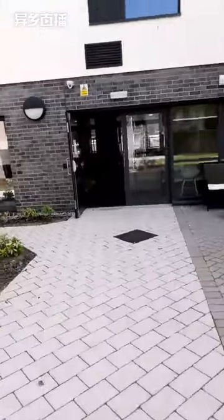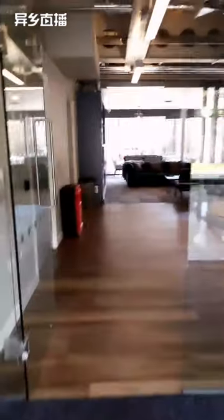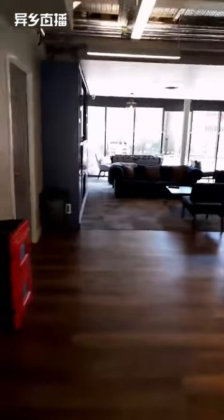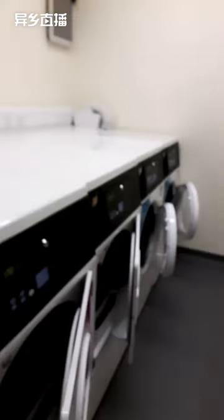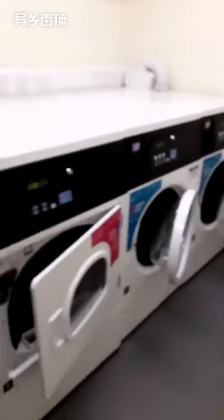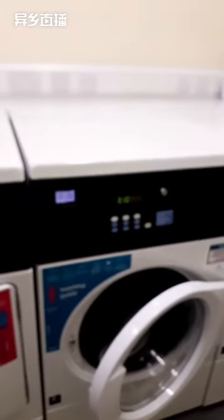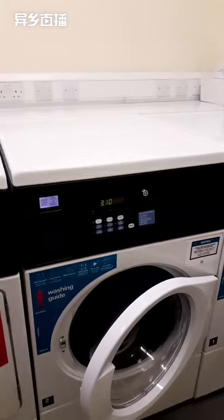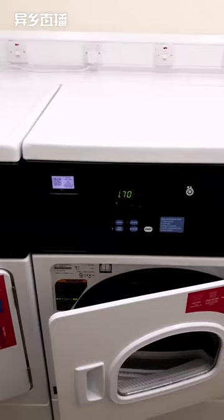Okay, this takes us back into the COMBWORKS. So here is our laundry room. Light comes on automatically. So in the laundry room, you've got two washing machines. The cost of a wash is £3.10, and it is £1.70 to dry.